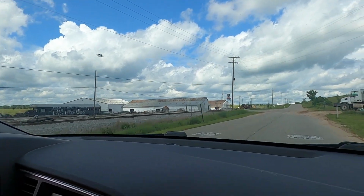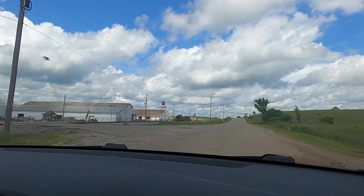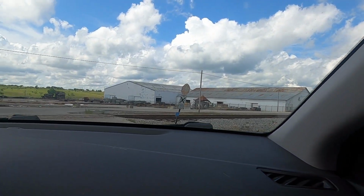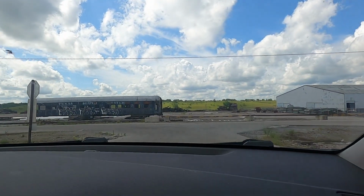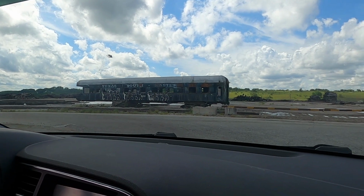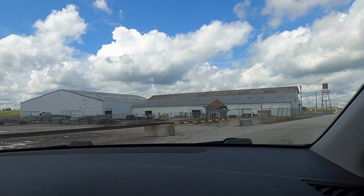What are they gonna do? Yep. So, see that one right there? Texas South Blaster? Yeah, something like that. There's that one. Here, we'll drive down. Yeah, it's unfortunate that people are abusing these.